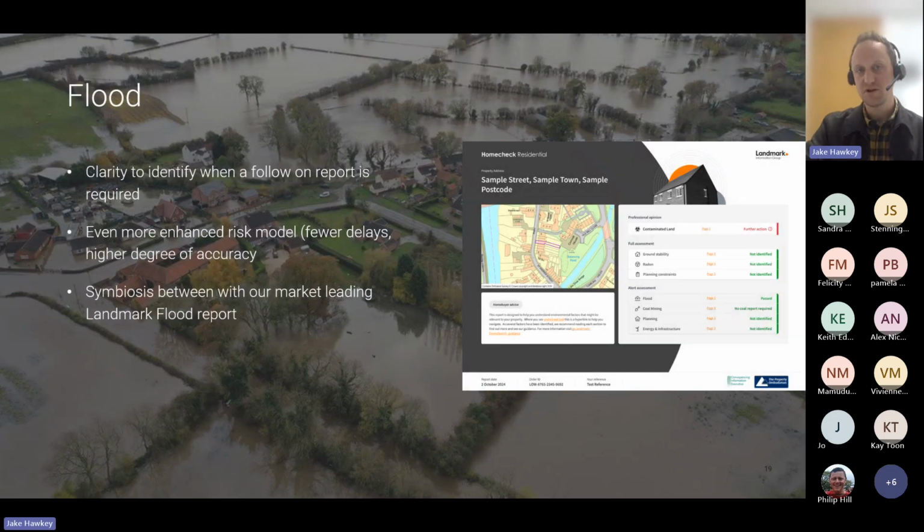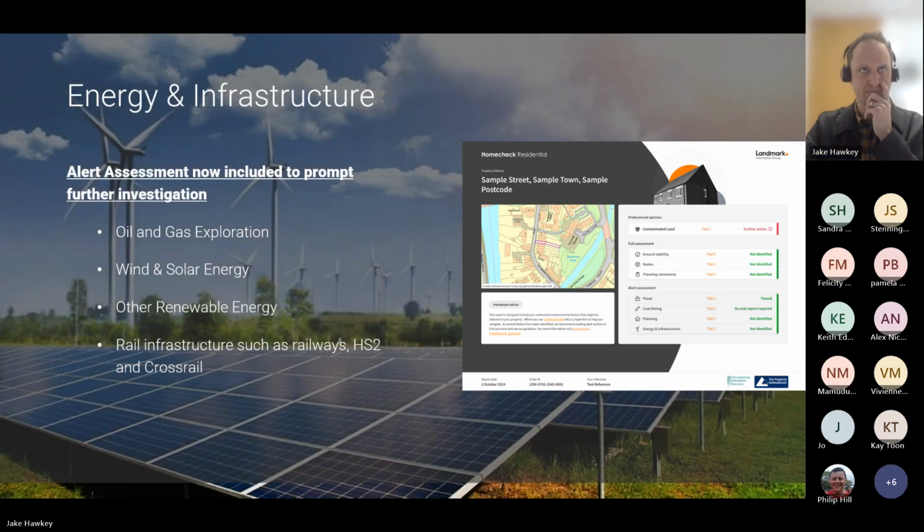We've also spent some time improving our flood model. So whilst this is remaining an alert assessment in home check, you'll be polygonized enabled, which basically means that we've got a high degree of accuracy, which means that we will be refining our risk model so that it's an on and off site risk, and that will reduce the amount of times that you'll receive further action reports of that, I have no doubt.